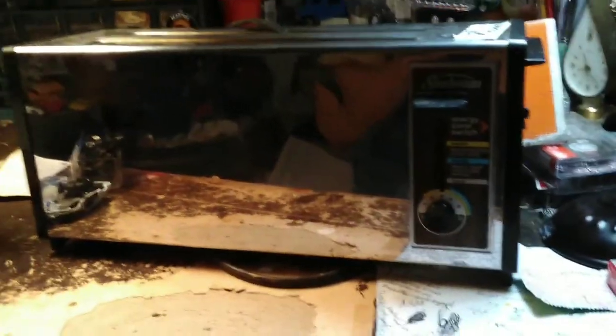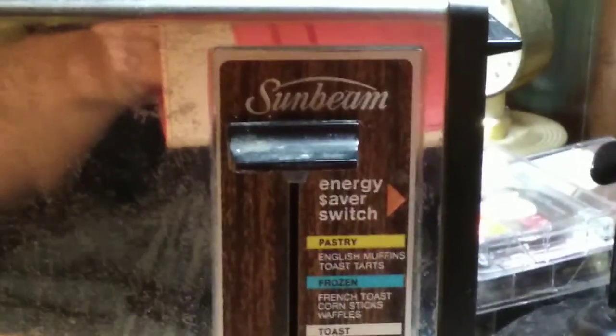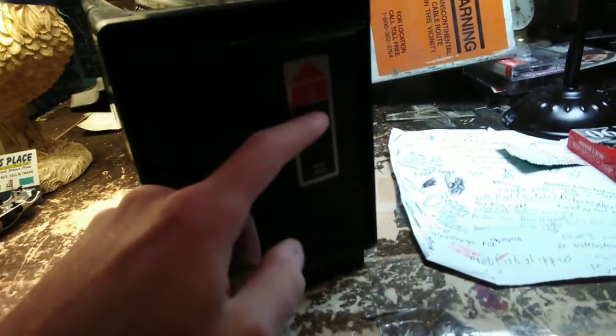I got this really cool toaster. You can see my camera here. Got this chrome toaster here. Pretty cool. It's a Sunbeam. I'm gonna say probably from the 60s or the 70s because of the wood grain and the colors. Probably 60s. It's a 4-slice toaster. I'm told that it works. It's got a 2-slice and a 4-slice switch. Maybe that's just a handle. It's pretty clean inside. There's no breadcrumbs or anything in there. I mean, there's no doubt in my mind that you could actually use this.